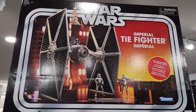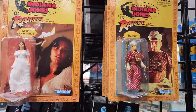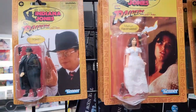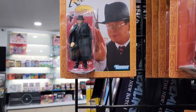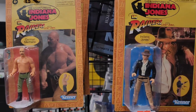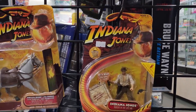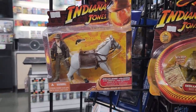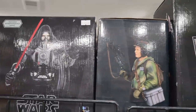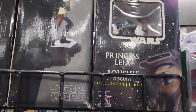This is pretty cool. I really like that, actually. The box alone is insane. Now, these are really fun. We got Belosh or Belak. I got that dude. Just go grab another door handle. I love how we got the guy who gets hit by the plane propellers fighting Indy. That's awesome. All fun. Oh, even a horse. There you go. Nice little pieces up on top here as well.